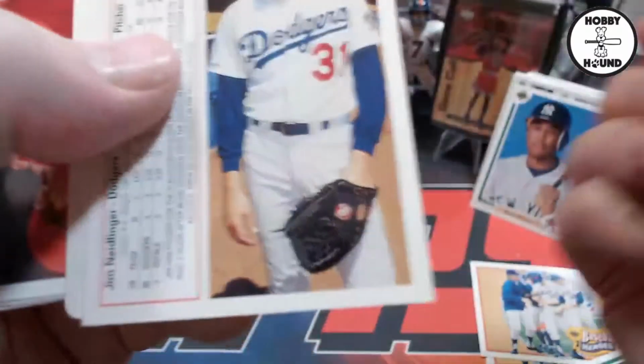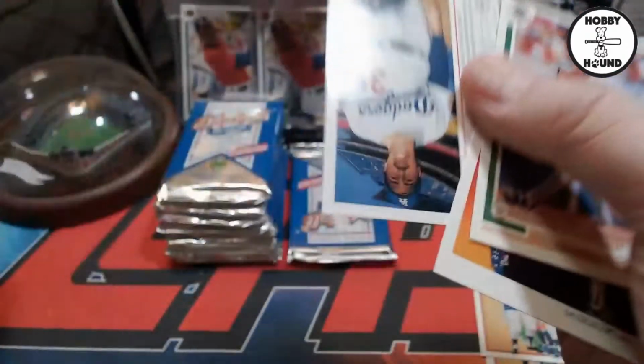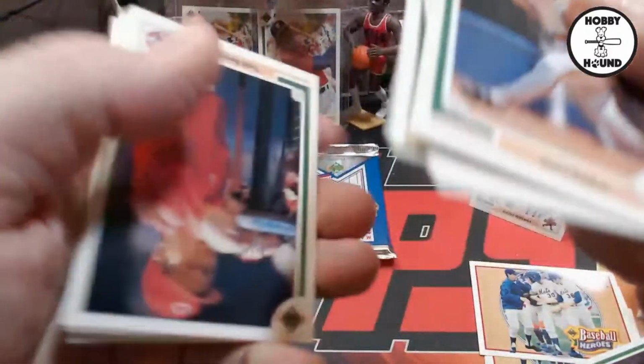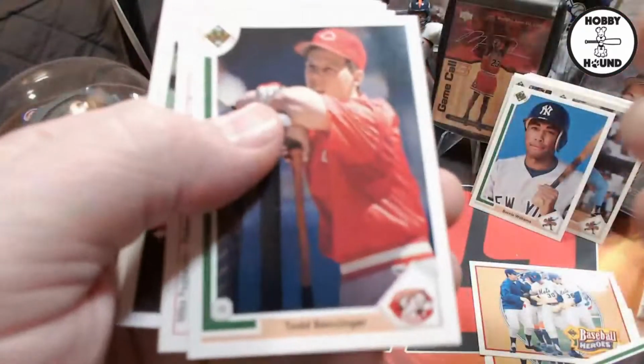Gary Reedus. What's the name of the guy from Walking Dead? Is it Norman Reedus or something like that? No relation.